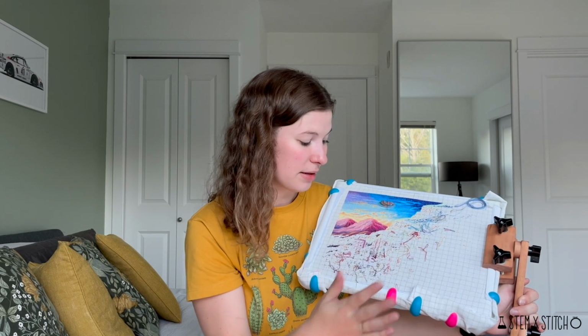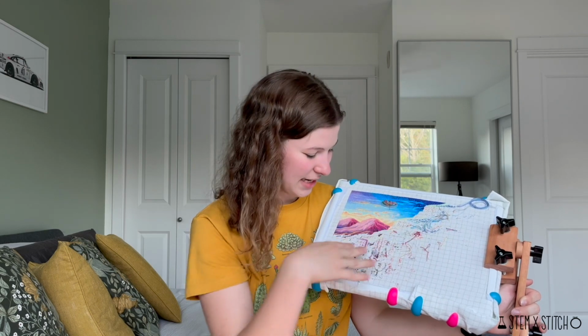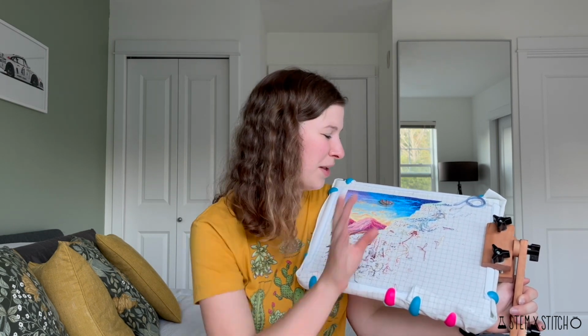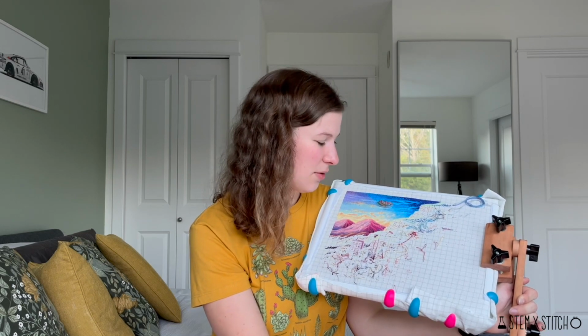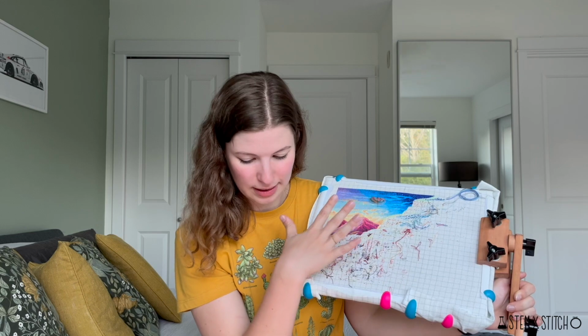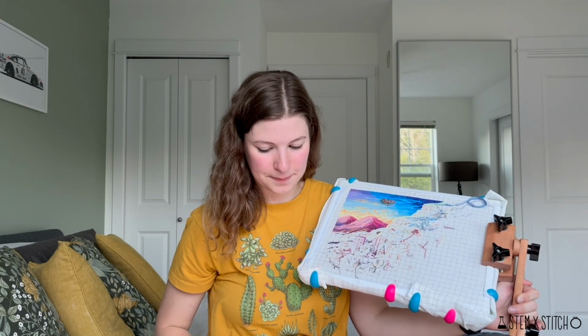So that's my new method, and eventually once I fill in this section a little bit more, I won't have any of these tails anymore, which I think will be really, really nice. I'm really tempted to just cut them all off right now, but I don't want a thread to come loose, so I'm trying to bear with the process and know that soon it will be less chaotic.